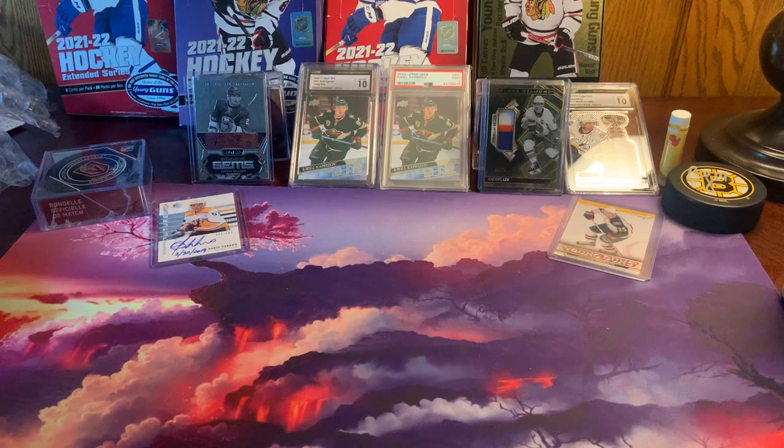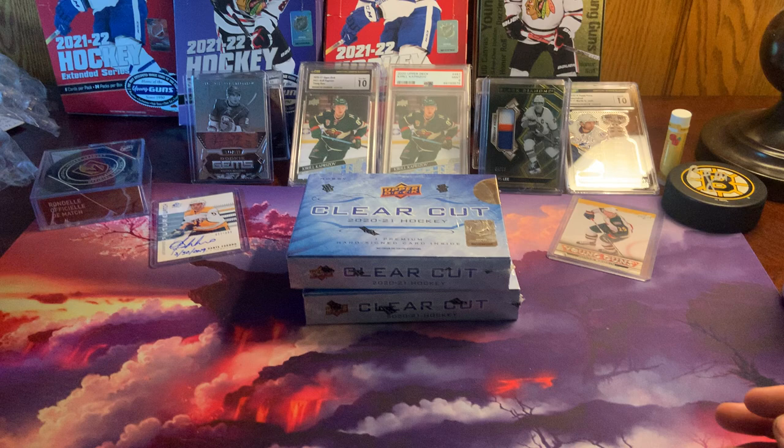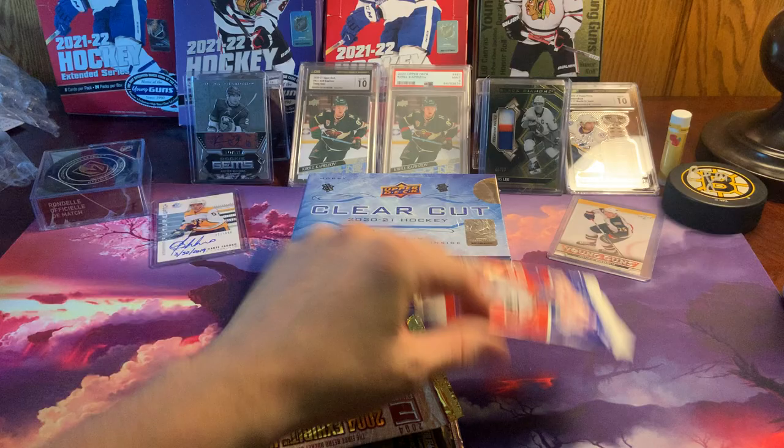Very special video today. I got two boxes of Clear Cut. I pre-ordered these months ago. And we got some random packs. This one just came with the Clear Cuts. But these are like, I ordered some mystery packs off eBay.